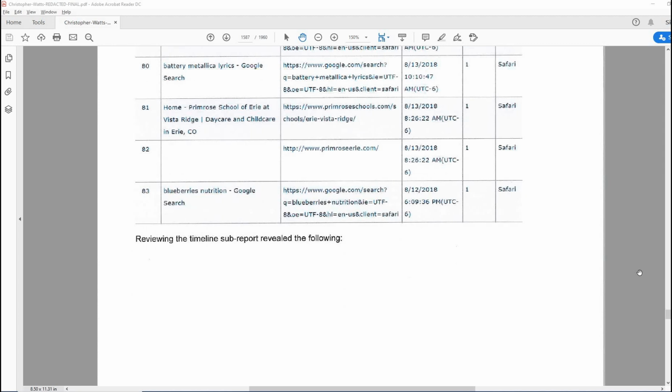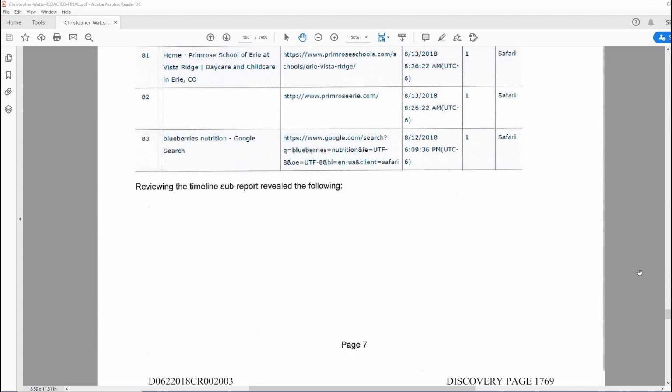81 was Home Primrose School of Erie at Vista Ridge, Daycare and Childcare in Erie, Colorado. He was probably getting the phone number for the call that he made. This was on August 13th at 8:26 a.m. So this is going backwards in time, if you can tell already.